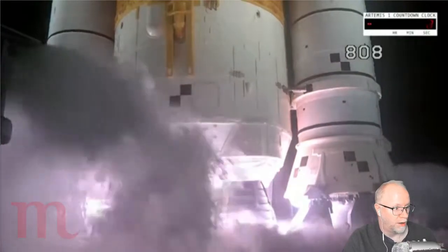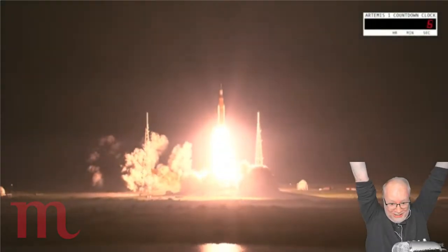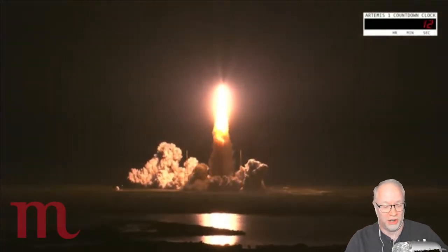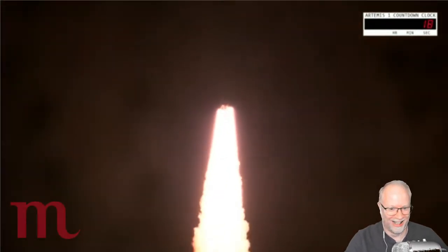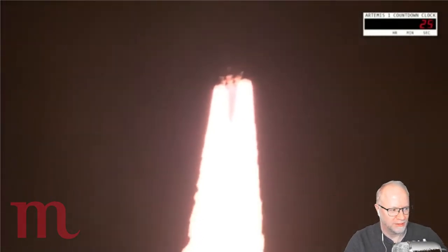RS-25 engine ignition. Booster ignition. And liftoff of the Space Launch System, Artemis 1, on the way to the moon. Wow. Try not to wake up my family, but oh. Five engines on the core stage and two solid rocket boosters now propelling the vehicle at 128 miles per hour. Space Launch System arcing toward the east from Kennedy Space Center.